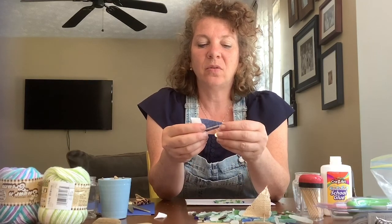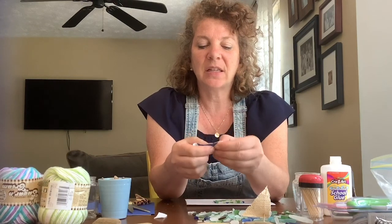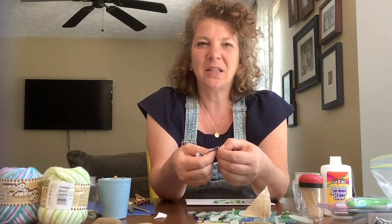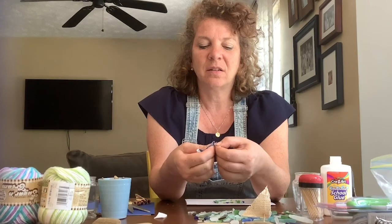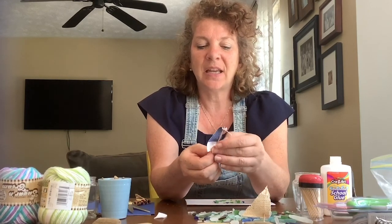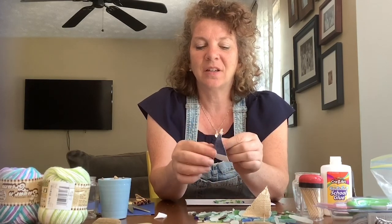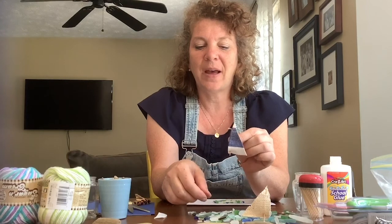And then through, just choose where you want it to come out at the top. You might need an adult to help you. There. And there's my sail. I kind of like the blue and white too. A little bit of a color pop.